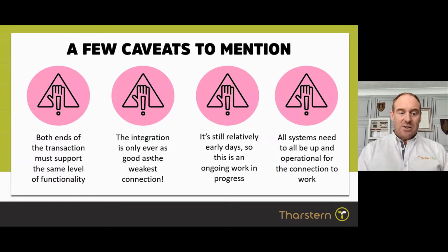But just a few caveats. You know, Carl said it was early days. It is early days at the moment. So both ends of the transaction need to support the same level of functionality. Carl's absolutely right, and I totally agree with what he said about JDF. It's open to all of these different interpretations, these different recipes, if you like. This means that it's only going to be as good as the weakest connection.